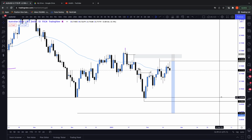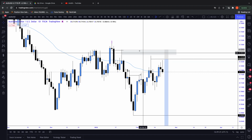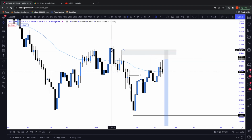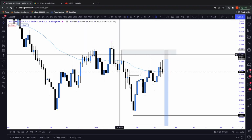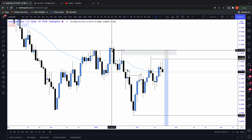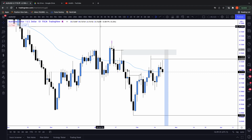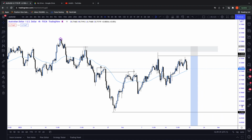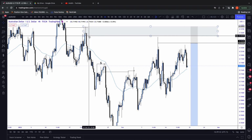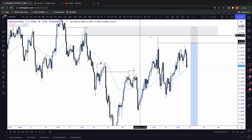AUD USD. All right. Now, following the mitigation train, we have that inefficiency, that doji that ran liquidity. Price traded up into that to the T. It leaves us a new supply. We can hop down. Now, this 4-hour doji has not been necessarily accounted for. You can see this wick did not trade into the low.